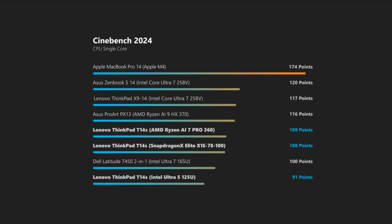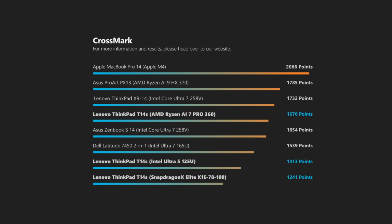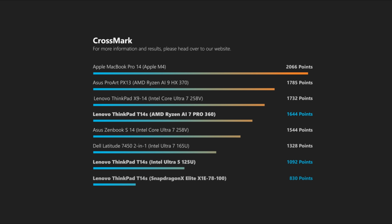I also added the ThinkPad X9 14 to our comparisons, so you can get an idea of how a Lunar Lake-based T14s could perform. Crossmark put the Team Red ThinkPad way ahead of its siblings, while the X9 performs even better. But truth to be told, if you do not run into any compatibility problems, you will probably not feel a noticeable difference between these puppies. Still, if you want performance headroom, the AMD model is definitely the way to go.